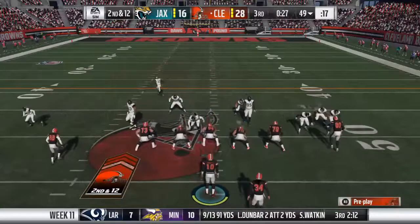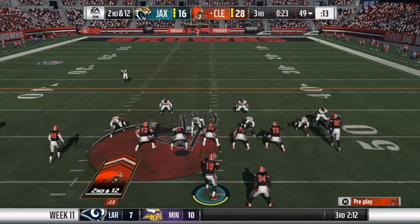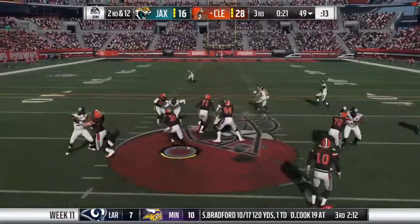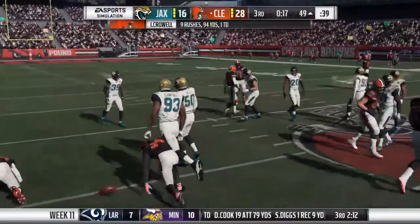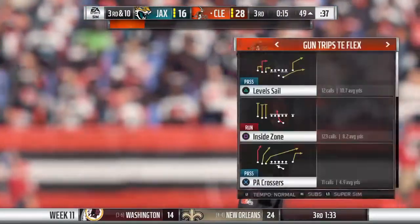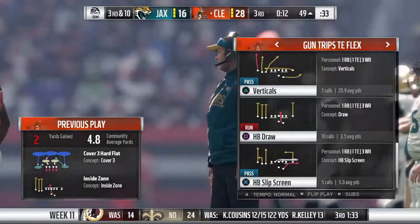Brandon, as a defender, after a big running play against my group, I'm actually happy to see a draw play. Why? It takes a little bit longer to develop, and that gives me a chance to diagnose it and get to the play quickly. And he might have got this across midfield, not by much. They'll mark it down at the 49.